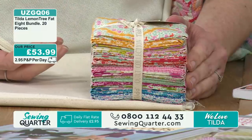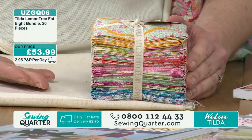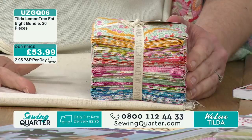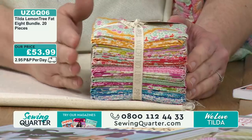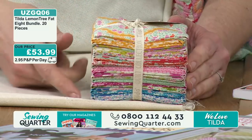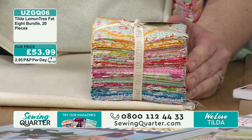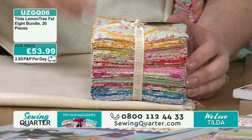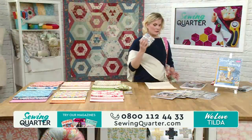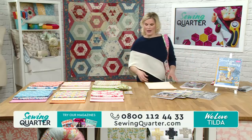Oh, producer Paul's got a warning. I started with six. Four have been confirmed. Three in the basket. Hang on. My math says that one person there is going to be disappointed. Okay, please check out your basket if you have this. This gives you 20 fat eighths. That is a fat eighth of each of the patterns in each of the colourways. So please do not check out on that. That is going in my trolley over there.